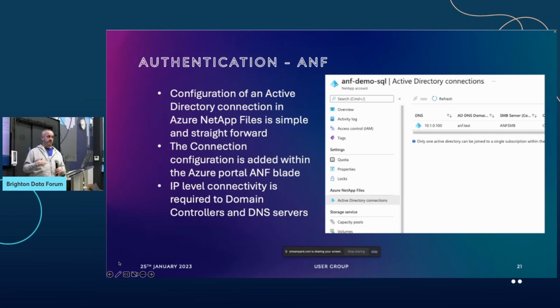Azure NetApp Files doesn't have a public endpoint. You can only access it via a VNet. And it's a service which is delegated. If you're familiar with Azure Resource Manager, the control plane for Azure, it is hooked into a customer's infrastructure via a delegated VNet, which brings it into that VNet, and that's how it's accessed. No public endpoint, you don't need to lock it down.